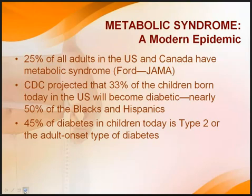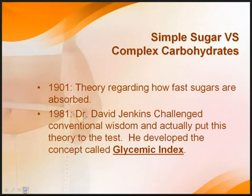But over the years now, we're finding children are becoming insulin resistant and developing type 2 diabetes. In fact, we now know that about 45% of our children who are becoming diabetic today are getting the adult onset type of diabetes. And in fact, we're seeing it as young as age 6. So we are in the midst of the diabetes obesity epidemic. But how did we get here?